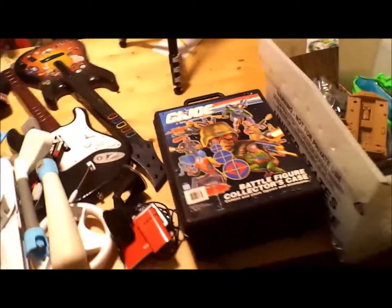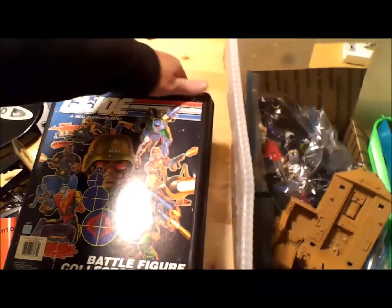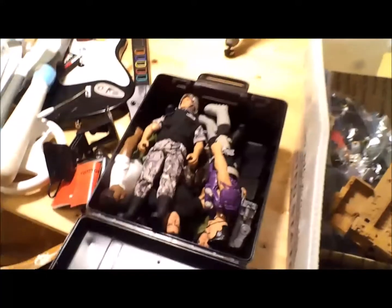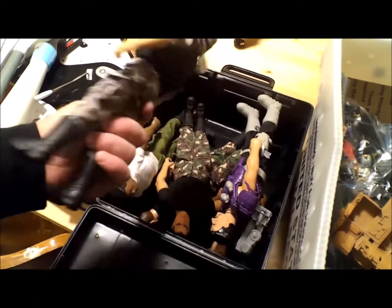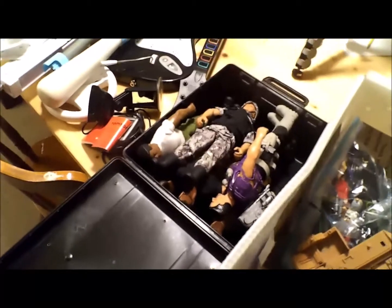From the same lady that I got all of that stuff from, I got this G.I. Joe. I did look at some of the comps of these. This case actually is worth about $35 itself. From what I've seen, there's 6 figures in here. Nothing super special on this. These guys aren't super rare or anything, just the standard guys. But I think sets of these, about 4 or 5 guys, are selling for about 25 bucks.